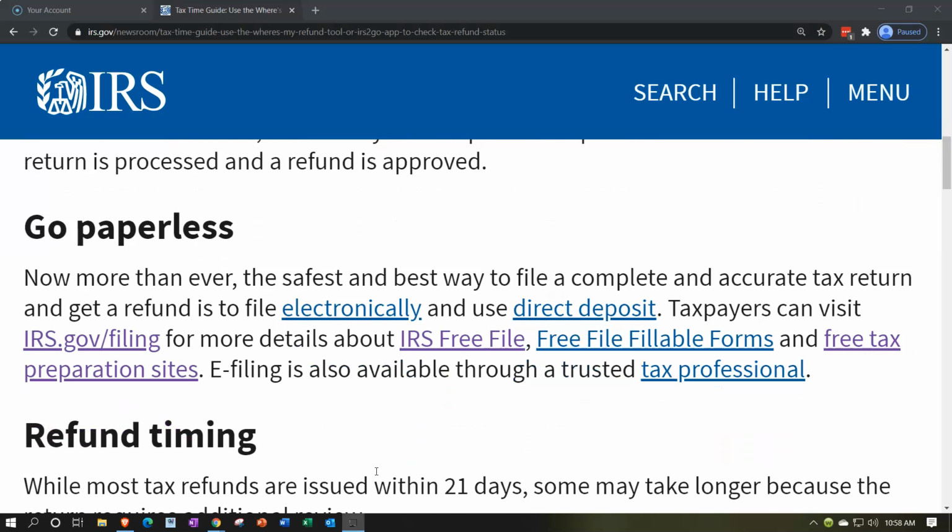So go paperless. Now more than ever, the safest and best way to file a complete and accurate tax return and get a refund is to file electronically. So they're trying to push everyone to get the electronic filing and the direct deposit. They've been doing this for some time, but with the social distancing and whatnot, they've increased the drive to do this. And obviously, one of the incentives they can provide, if you are receiving a refund, is possibly processing that tax return and getting that refund to you faster.